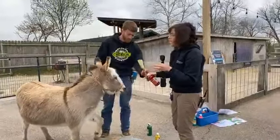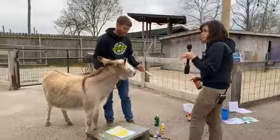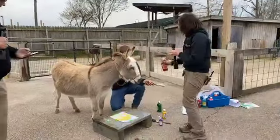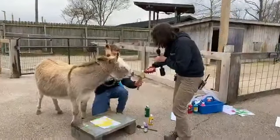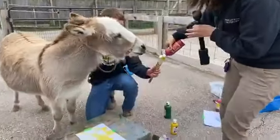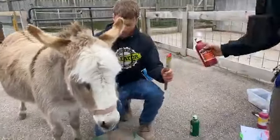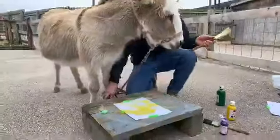Can they have more than one baby at a time? Typically these guys only have one baby. It's pretty rare with equine to have twins. It does happen occasionally, but oftentimes then you have to hand raise one of the babies because the mom can't take care of both of them.